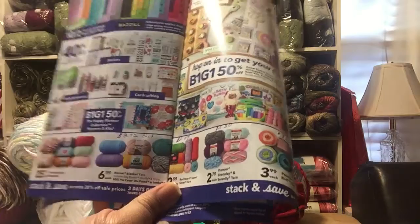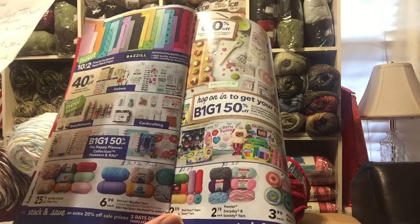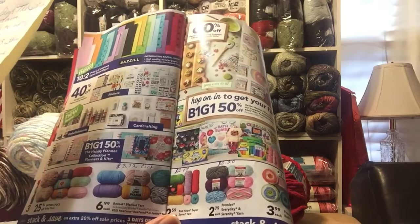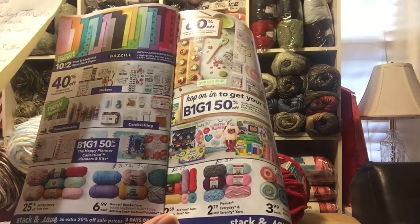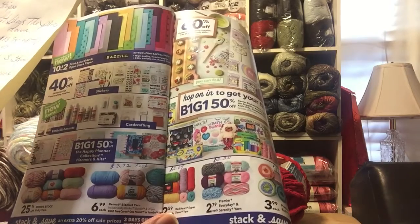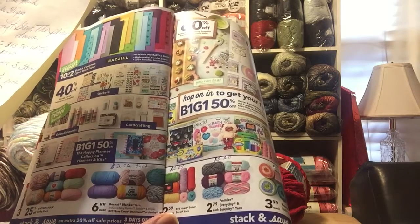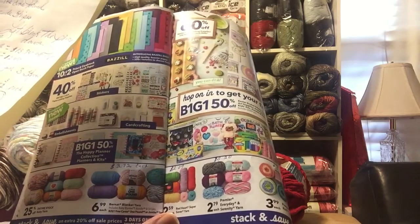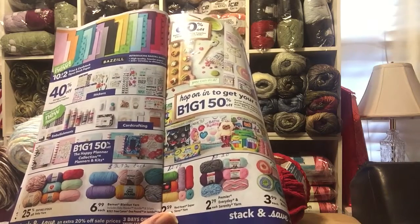So I did the math for us. This is what it works down to. If you buy 2 at $6.99, both of them without tax is going to come to $13.98. Use your 20% off, you're going to get $2.80 off, and that equals $11.18. That's what you're going to pay, $11.18. But don't forget, you're going to get that third one free.